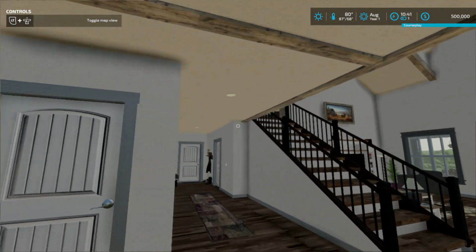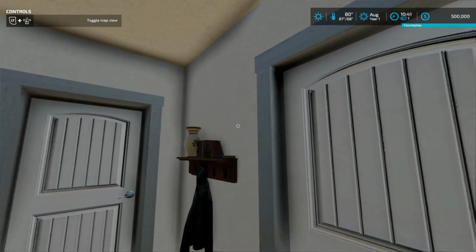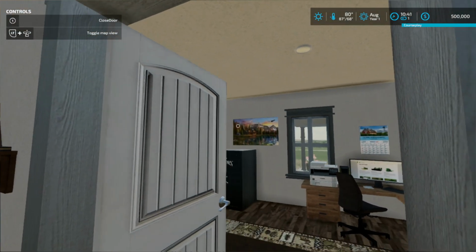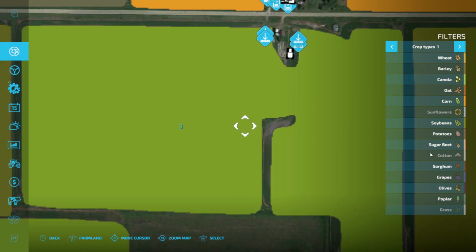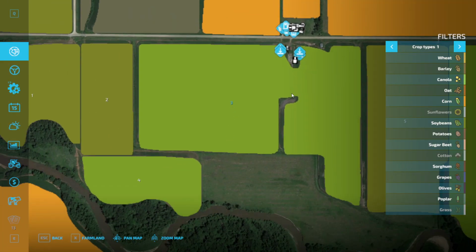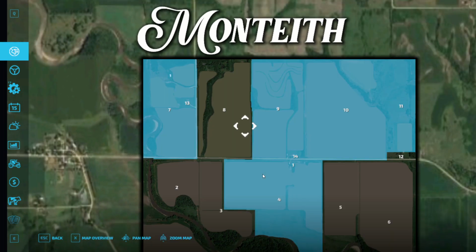I'm going to be pretty big. How about we go in here real quick to the office and let me pull up what my farm looks like. Let's back this out because I was looking at some things. I think I'm a pretty big sized farm. What do you guys think?